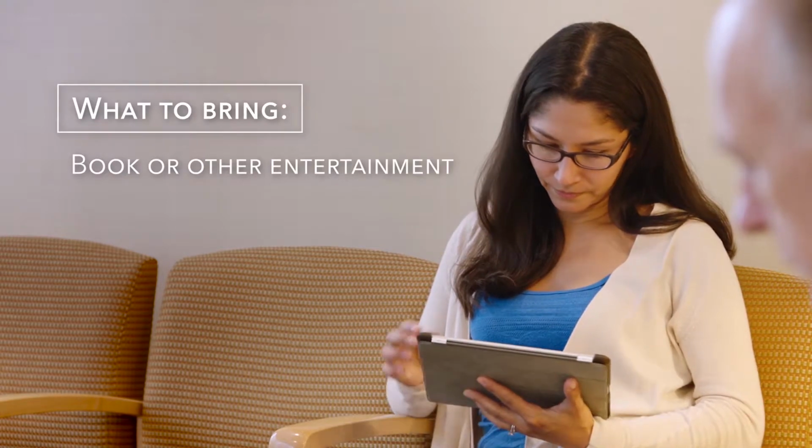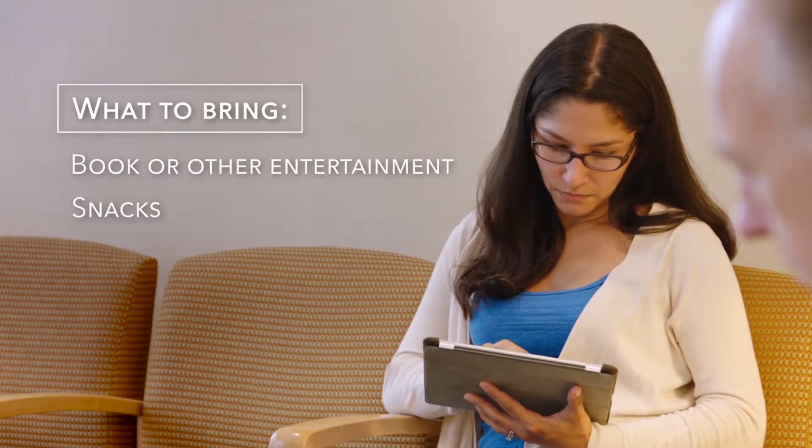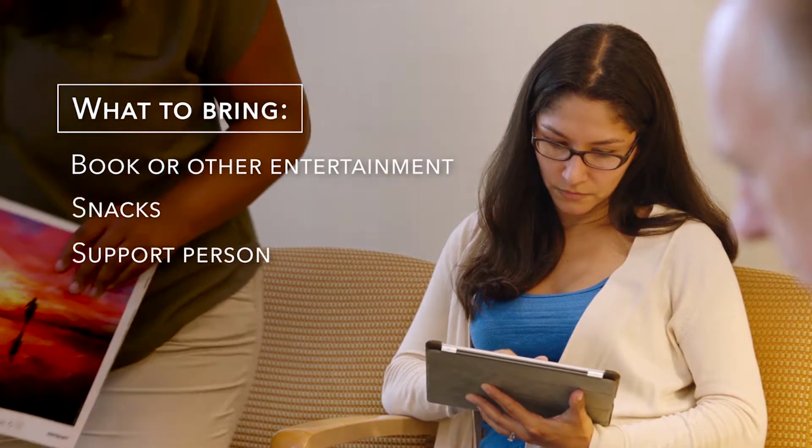If you're wondering what to bring with you, we generally recommend having a book or other form of entertainment, some snacks in case you get hungry, and a support person who can keep you company during your visit. We welcome family and support people for every visit, but it's especially encouraged that you bring someone with you for your first treatment until you're more familiar with how your body will tolerate your infusion.